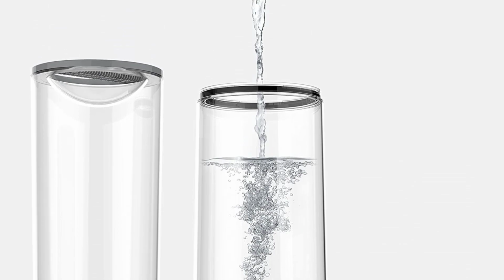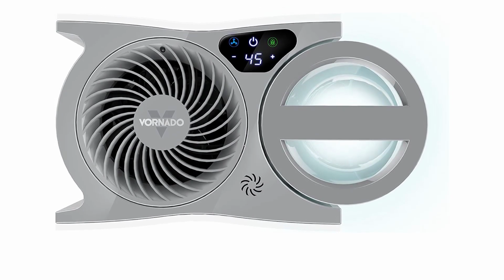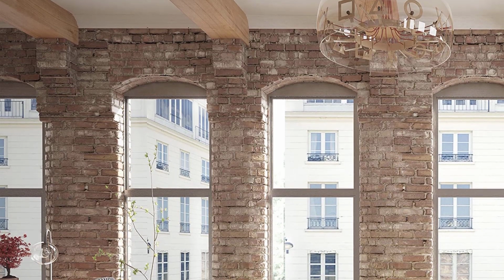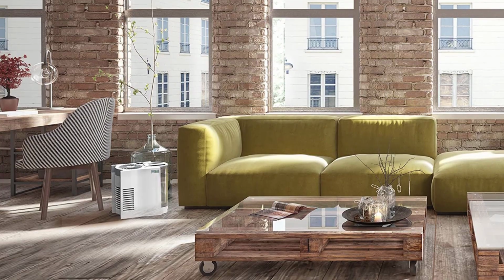But the white noise emitted from its fan is still quieter and more pleasant than that of most other evaporative models we've tested. The EVDC300's 1-gallon tank is also slightly smaller than the tank on the Levoit LV600S, but it's still easy enough to open, carry, and clean.